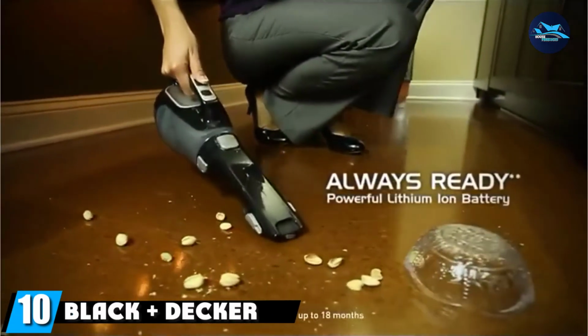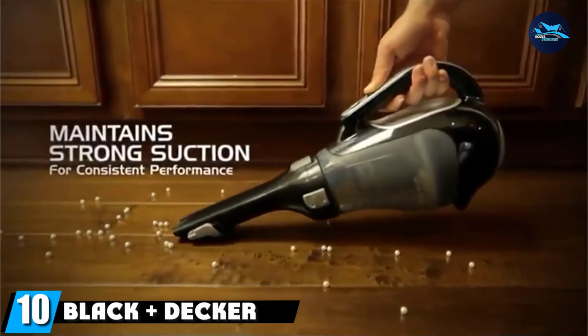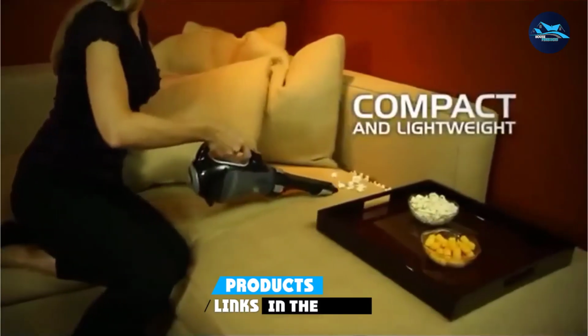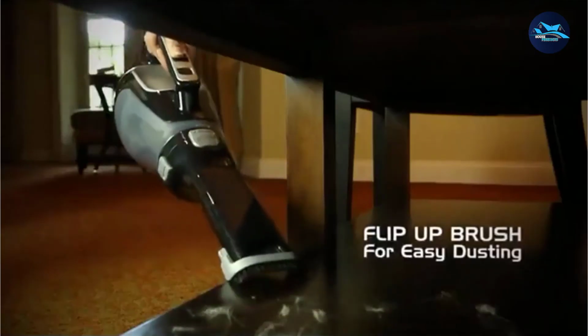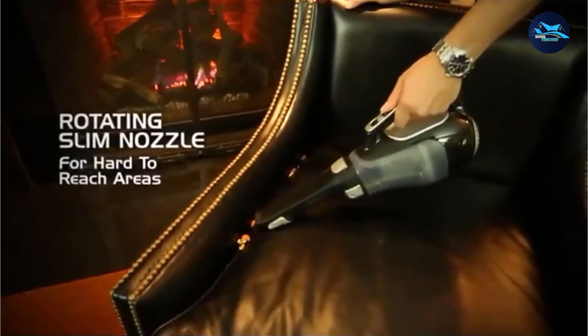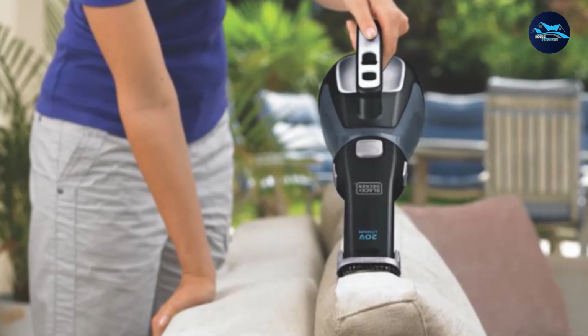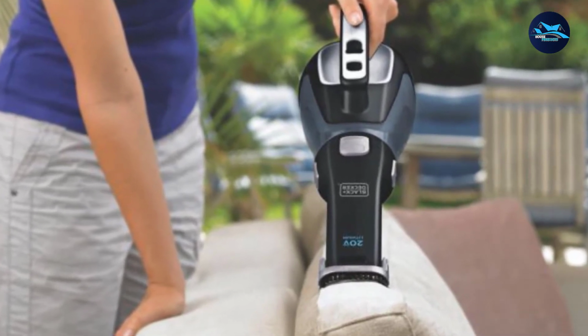Finally, the number 10 position is dominated by BLACK+DECKER 20V Max Lithium-ion Battery Cordless Hand Vacuum. "In one afternoon, I did my Jeep, my minivan, my stairs, and outer perimeter of my kitchen, and could have still kept going," one reviewer says of this BLACK+DECKER's 20V lithium battery cordless model. "Extremely happy with the power and battery life of this," adds another.